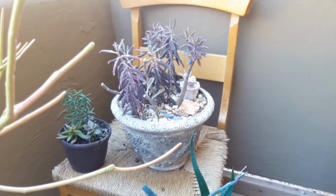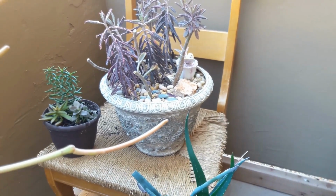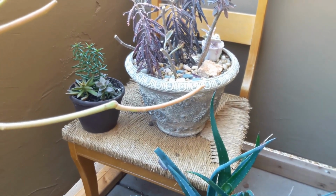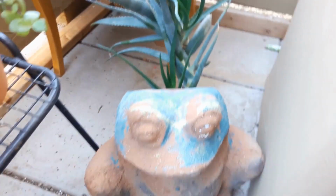Back in the corner here, I have my kalanchoe pink butterflies. I've been filling this pot out by cutting the stalks that are growing too long and then repotting them. So I've done that several times and it's really starting to fill out.